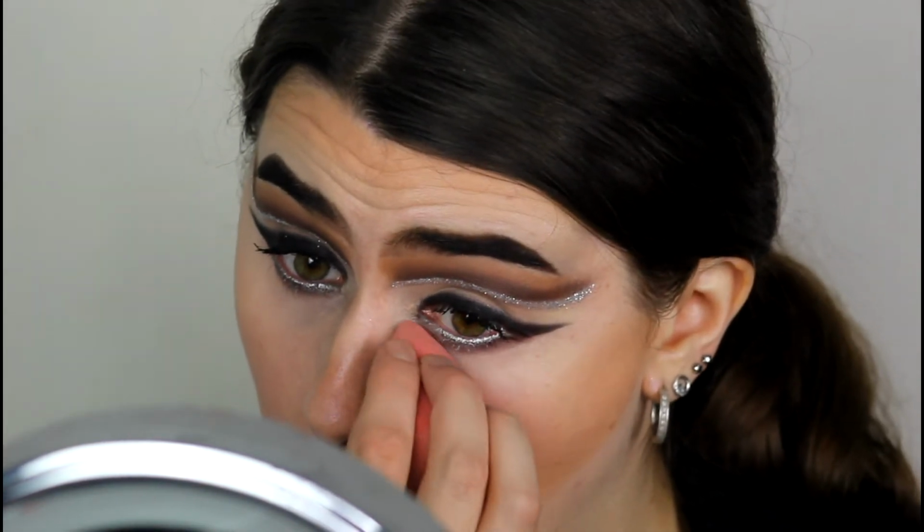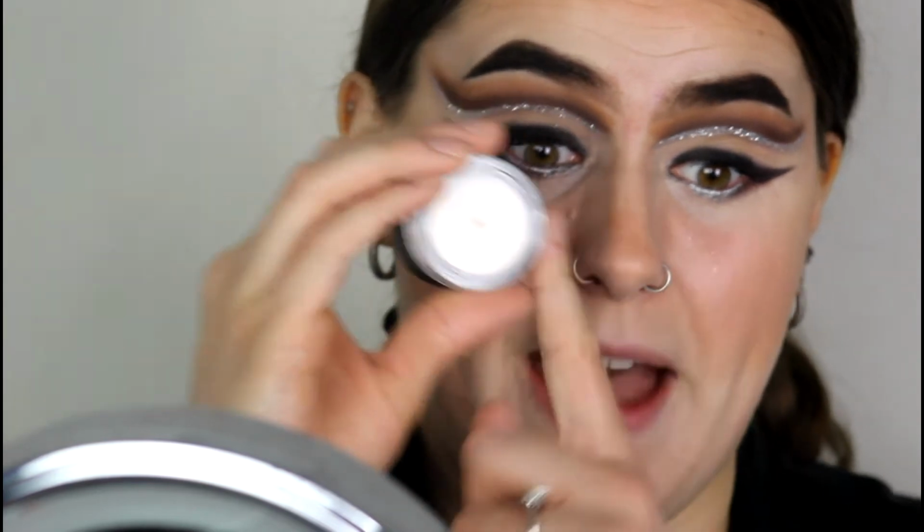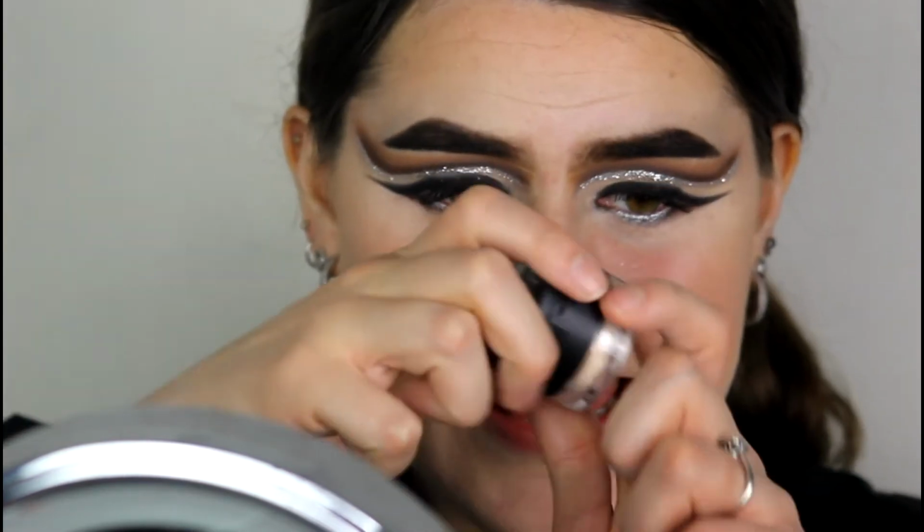Nope, doesn't look like it. Oh wow. Now I really want to test the powder that's underneath. So it says it's meant to be a mattifying powder. I'm hoping it's translucent.